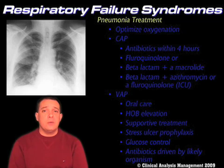So we typically say we want to give the patient antibiotics within 4 hours of admission. And remember, admission means admission to the ED, not admission to the floor. So if the patient has not had antibiotics within 4 hours, that needs to be done ASAP.